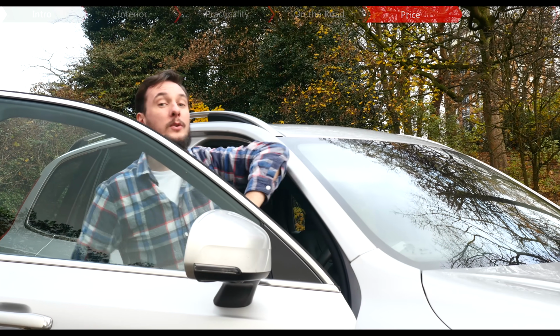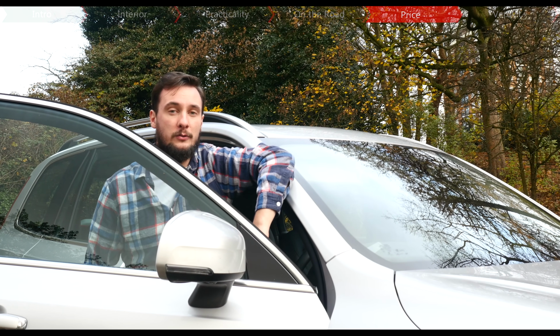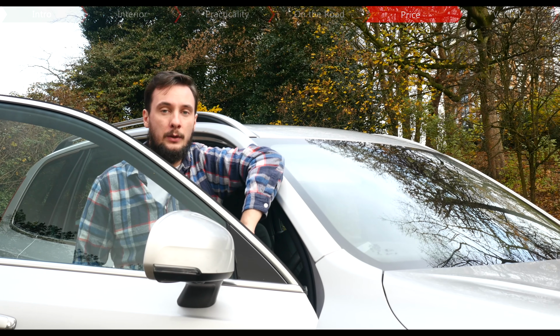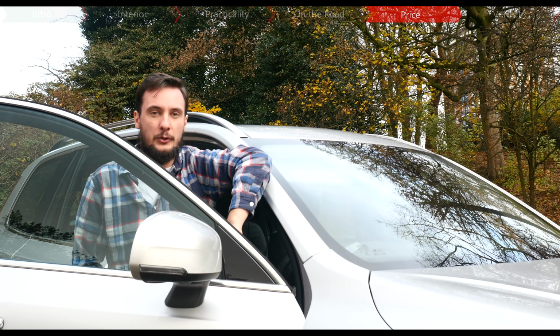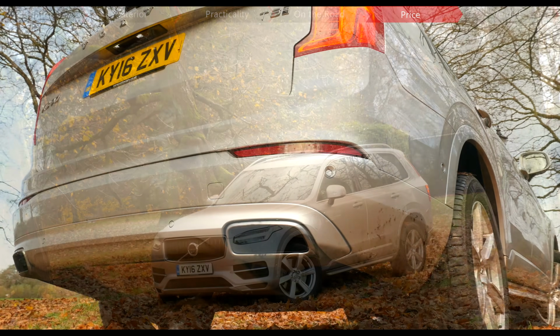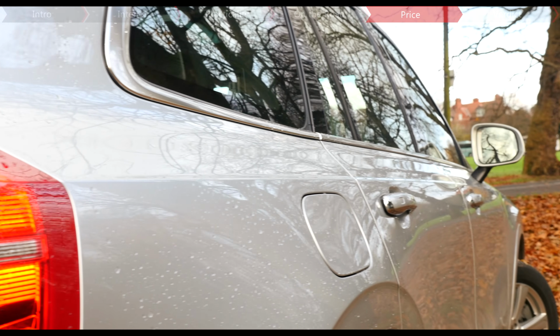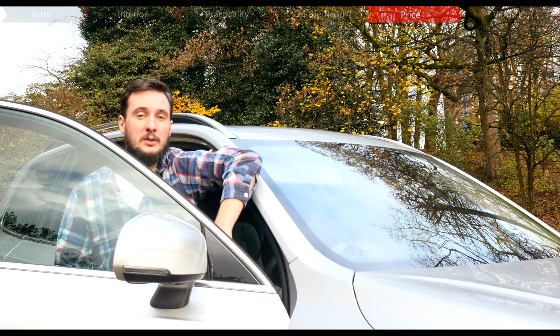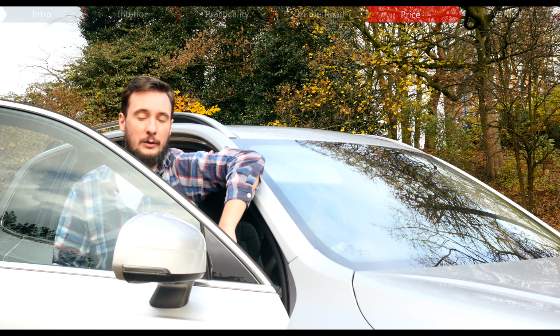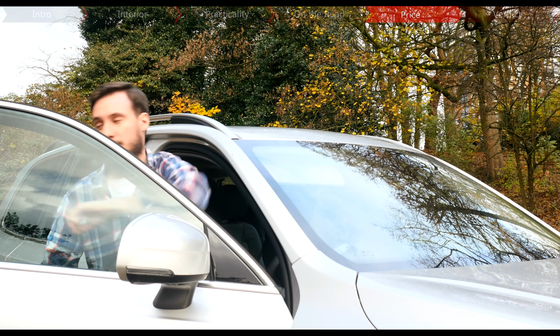Running costs are, of course, a big part of the attraction of the T8, and like we stated earlier, it's officially rated to return 134.5 miles per gallon with a tiny 49 grams per kilometre of CO2. Be warned though that as soon as the petrol engine kicks in, or when you're using power mode, economy will dramatically tumble into the low 20s. To buy it outright, it's priced from £55,455, which takes the government's £5,000 plug-in grant into consideration, and also makes it about 10 grand more expensive than the regular XC90.